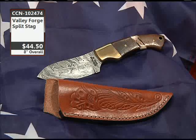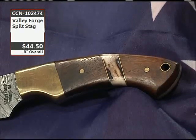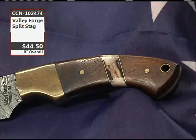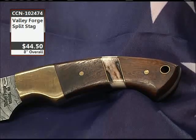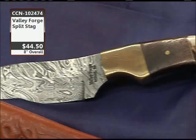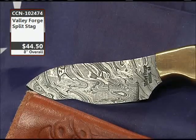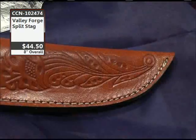Here's the Valley Forge in the split stag. And let me explain to you what they're talking about right there. As you take a look at this knife, you have a wood pommel handle with a lanyard loop hole in it. Then you got a section of stag. Then you got wood again. Then you got the brass guard. You also have the Damascus blade that is full tang construction. Now, this knife is 8 inches overall, and you've also got the leather sheath.